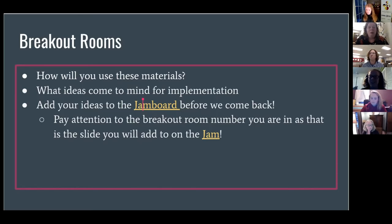When you get put into a breakout room, you'll see a number. Pay attention to that number, because that's the slide in the Jamboard that we're going to have you put your notes on, as it would be a lot if all of us were working on one slide. So if you're put into room one, slide one will be yours. If you're put into room nine, slide nine will be yours. We are going to give probably about 15 to 20 minutes to do that, and we'll all be jumping in and out to have some of that conversation with you as well. If you have any questions, you can just request one of us to come into your room. Whenever you're ready, Nance. All right, here we go.